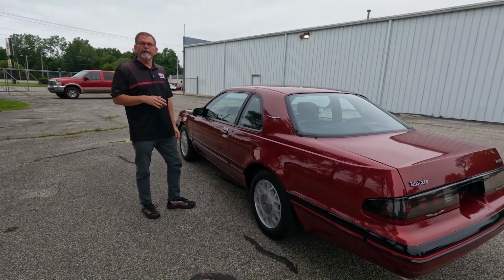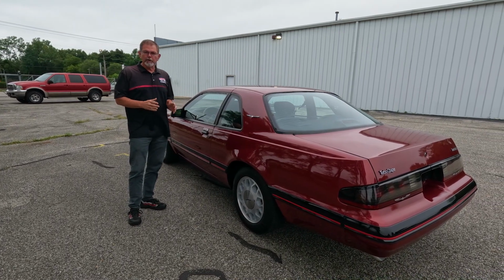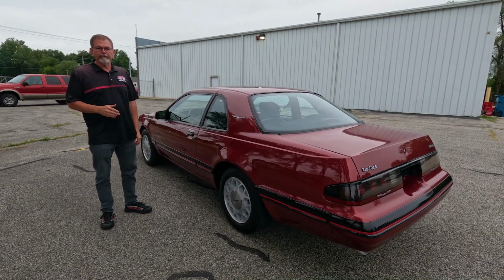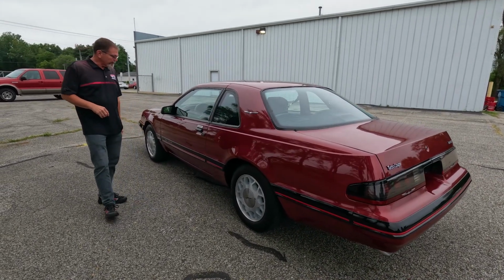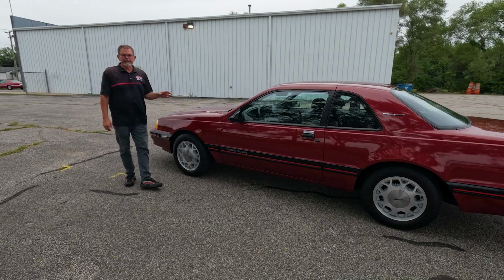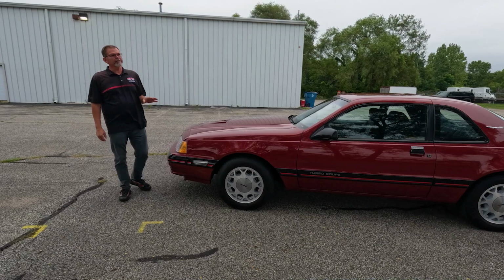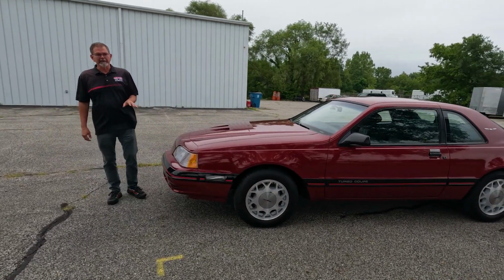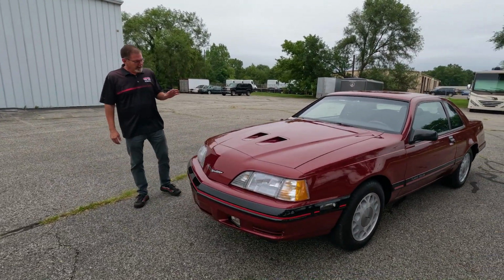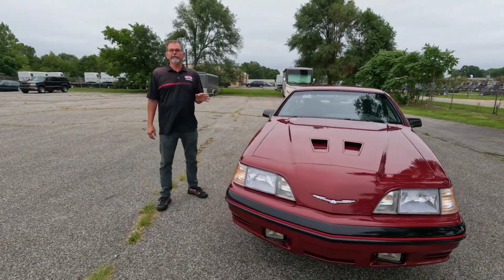Today we have the privilege of doing a test drive and a walk around inspection, and showing you the lights working on this beautifully preserved, highly original, low mile 1987 Ford Thunderbird Turbo Coupe. As you can see, it's that stunning burgundy exterior with the gray interior, highly original, and showing just under 7,800 original miles. Yeah, not 78,000, but 7,800 original miles. You'll see in the walk around inspection very few flaws in this car.